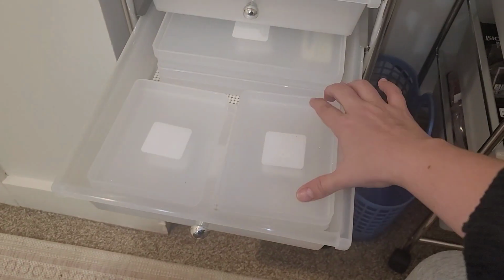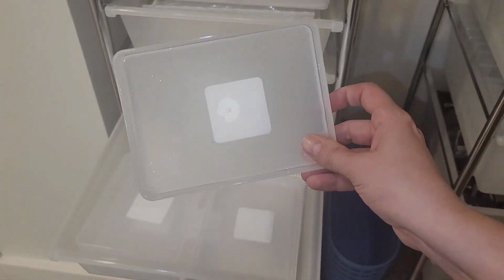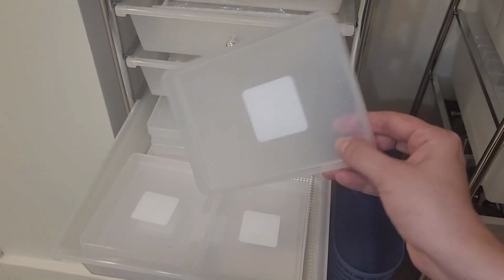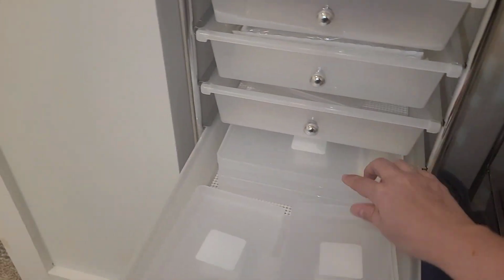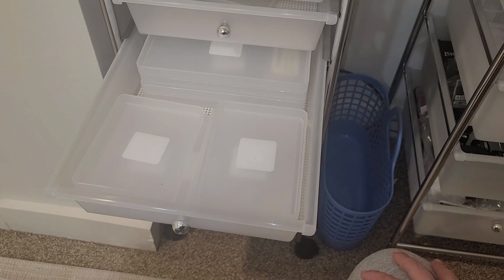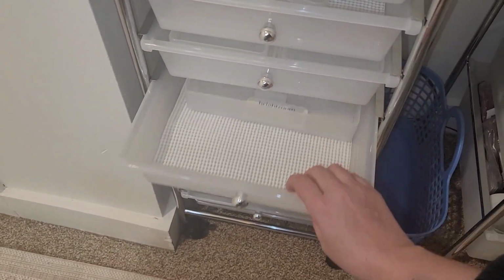These are just extra storage containers. I love these containers. They came from Target. They were like $1 each. I don't think Target carries them anymore. But these are perfect for nail stuff. I'm always trying to reorganize my nail stuff. So these are extras for now until I do more.